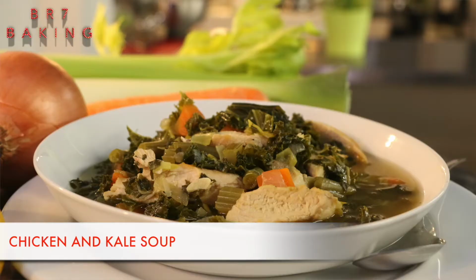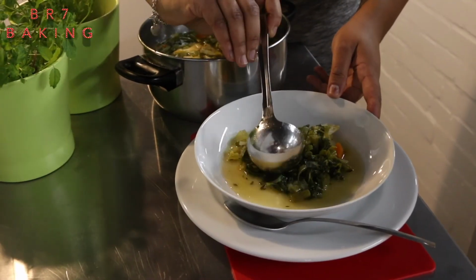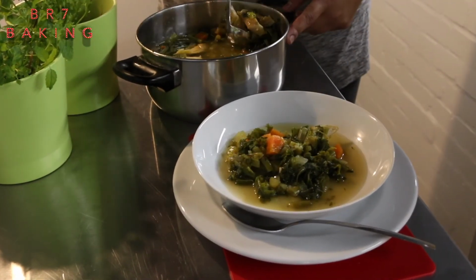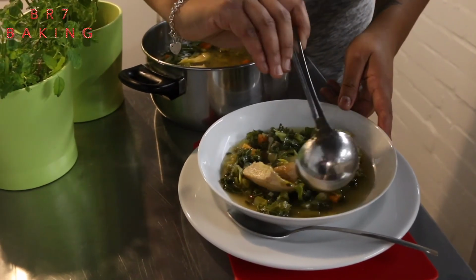So now I'm going to pass you back over to April, who's going to take you through the really nutritious chicken and kale soup. Yes, so this chicken and kale soup is actually really good. It has kale, which is a really good superfood, and also just chicken breasts, which is a really good protein, as well as the other vegetables that are in it.